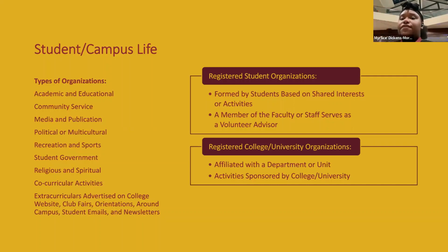And then co-curricular activities. So these are different than extracurriculars because co-curricular activities are things that actually go hand in hand with your major. Extracurriculars is stuff, of course, extra you're doing on the side. Extracurriculars that are advertised on college websites. Okay, so these are going to be like your regular clubs, like anime club, any type of, I'm a nerd, so any type of book club, any type of movie club, anything like that, just any plain club.